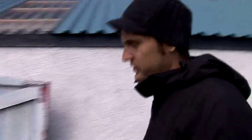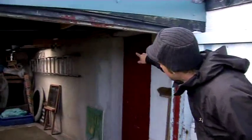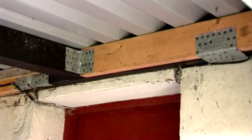But the main thing she wanted us to talk about was inside here. The roof is only just sitting on these sort of timber beams, and that's actually going to be a problem with water coming in.